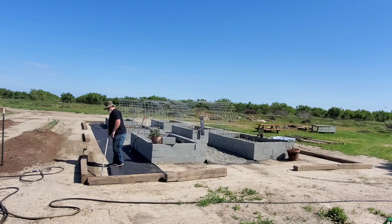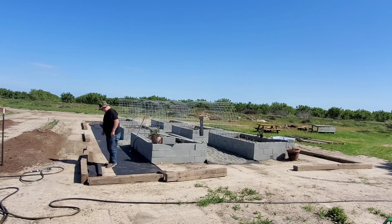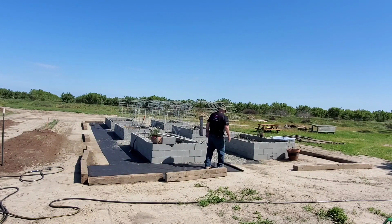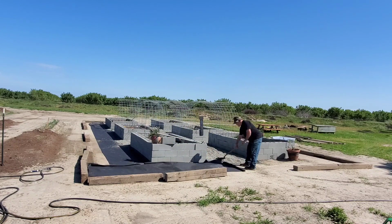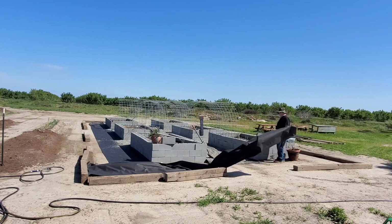So, anyways, weed barrier goes down. Took care of some weeds around the edge of the beds there, and anyways, this is me getting after it.